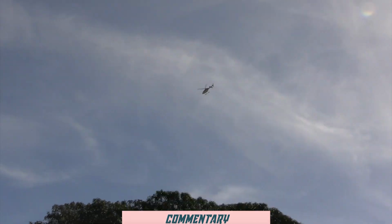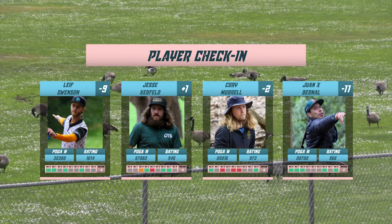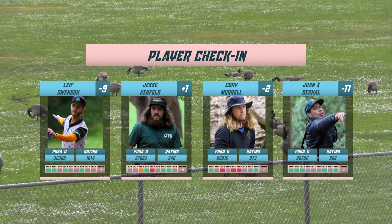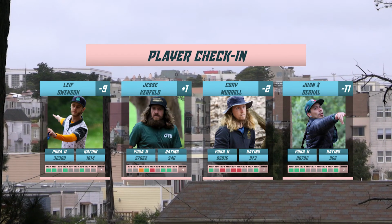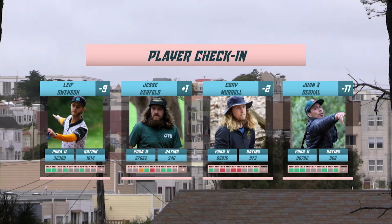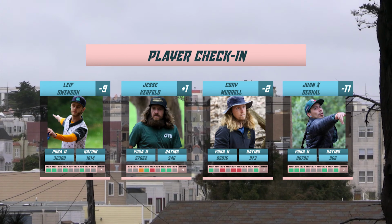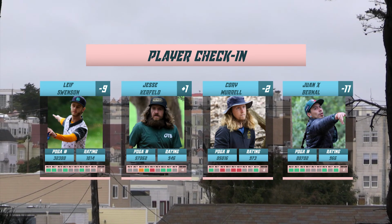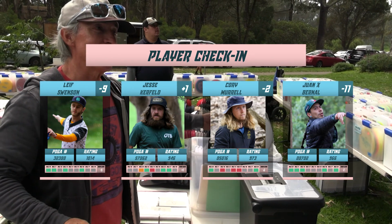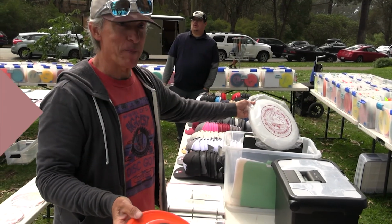Before we head on to the coverage, let's take a look at how the players did in the mid-9. Leaf Swenson is currently sitting at 9 under par, shooting very hot through the first 18 holes. Jesse Kerfeld is 1 over through 18. Corey Murrell, 2 down through 18 holes. And Bernal, the current leader, is sitting at 11 under par through 18 holes with only 1 bogey. So 12 birdies from Bernal, 9 birdies from Leaf Swenson. Let's see how the back 9 goes.